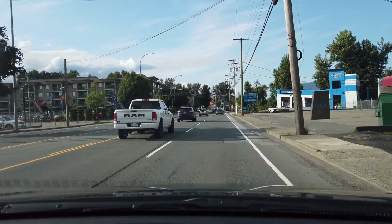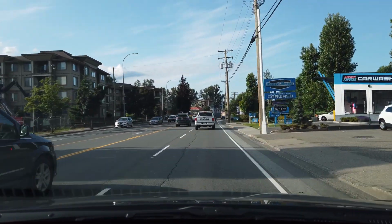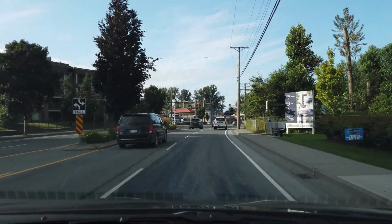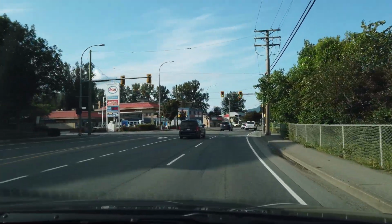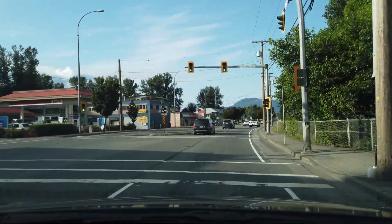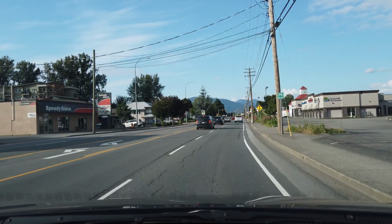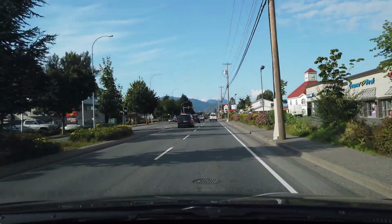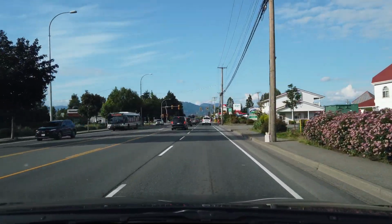Where I get my car wash on the right hand side. Best Boys car wash. I'll be heading there on Monday. We're heading into downtown Chilliwack. Got a little ways to go yet.